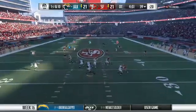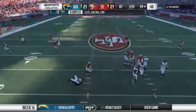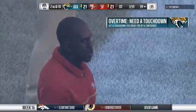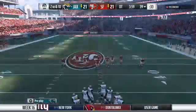Throwing on first down is Bortles. Steps away to his left. And he'll be hit as he releases it, and that'll fall incomplete. Once that ball was popped in the air, you could almost hear the silence, the collective breath being held here in the stadium. Let's be honest about it. We both came out of our chairs, didn't we?